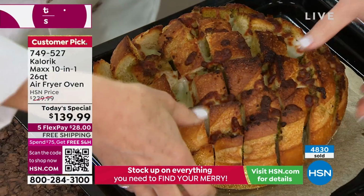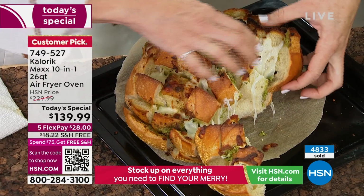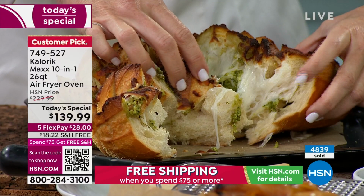I know you're going to see a clock coming up right around the corner, but please do not miss this. Please do not miss this. This is, again, back to football winter starters. This is a super cheesy pesto pull-apart bread. Good grief. I know. This is like the best bite for you ever.